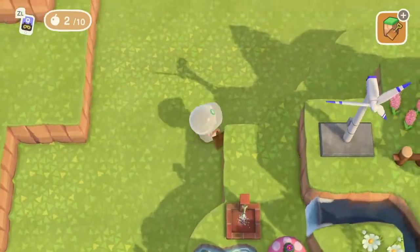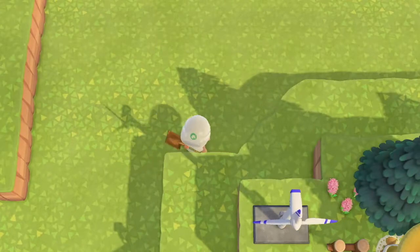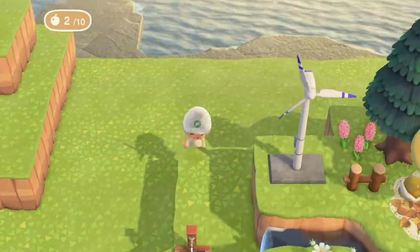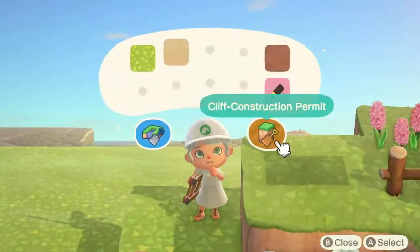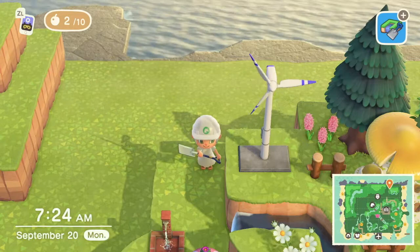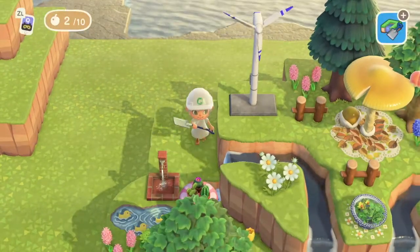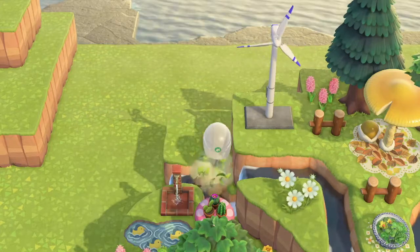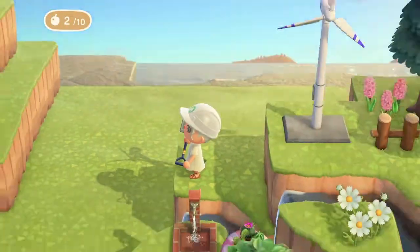Right here, I am just extending out this cliff a little bit more because I do want to be able to have that waterfall that's in front of the wind turbine connect down to this second level. So I needed to extend out the cliff a little more in order to connect it, like I just did right there, to the first level.